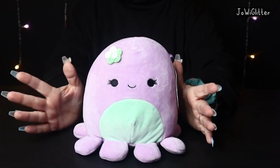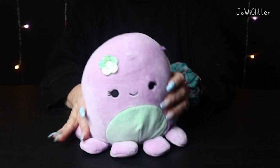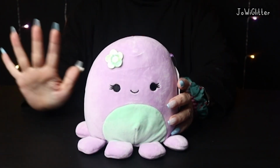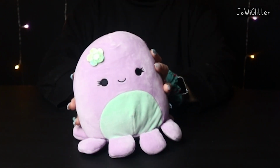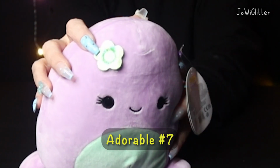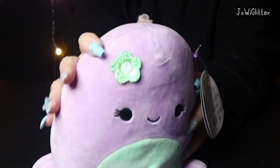I think I've said that in multiple videos now. I just really want some saltwater taffy. Anyway, she looks like she's an 8-inch. I got Violet on an auction site. Veronica was my first octopus, so Miss Violet is my second one. And I'm so happy to have her. She has an adorable, sparkly flower on her head here. It's so cute. I love it.